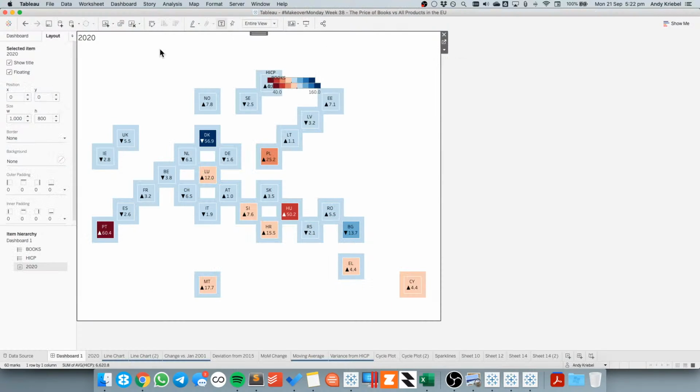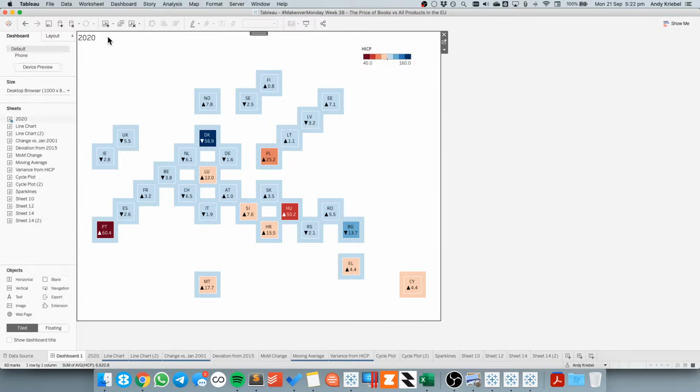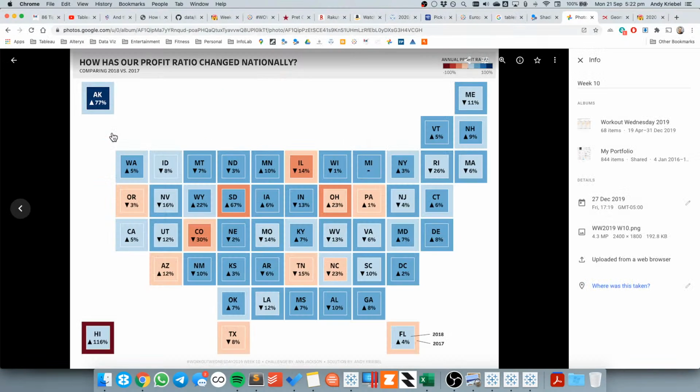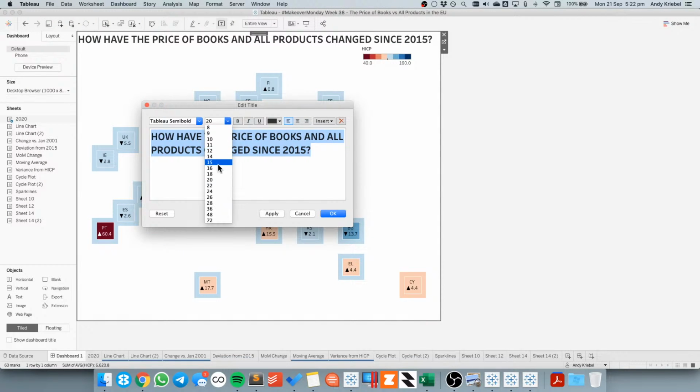Right. Okay, and then my title. What I want to do now is I only need one of these color palettes, so I'm just going to get rid of the other one. And I think, let's see, so my title is going to be how has the price of books and how have all products changed since 2015. Okay, and this looks like, I'm just trying to kind of replicate what's on there before. So semi-bold probably, maybe make it 20. Okay, that's a bit big, so 18.